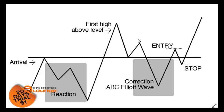We'll just look at the speed at which this comes down. We don't want it coming down any faster than the angle of the A wave here. So we can pick up a few contracts in here and through here, but essentially the safe trade is back on the level over this side. That will confirm that we're on the right track.